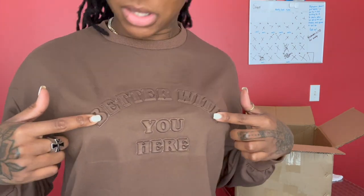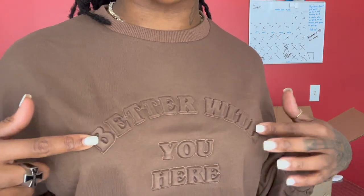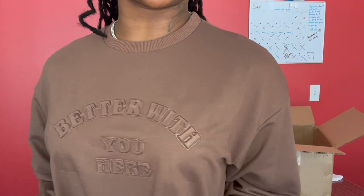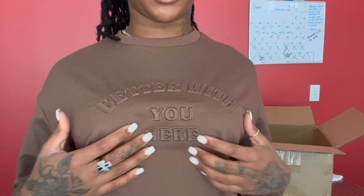So I love this one because the words are like the sweater, like it's something inside of there. And I like it. I don't know what it is, but I like it. But it says better... what did it say? Better with you here. I didn't read it before I put it on. I can read. Don't judge me. It says better with you here.